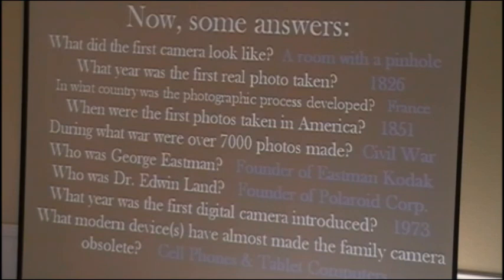In what country was the photographic process developed? In France. When were the first photos taken in America? About 1851. During what war were over 7,000 photos made? Civil War. Who was George Eastman? The founder of Eastman Kodak. Who was Dr. Edwin Land? What year was the first digital camera introduced? 1973.